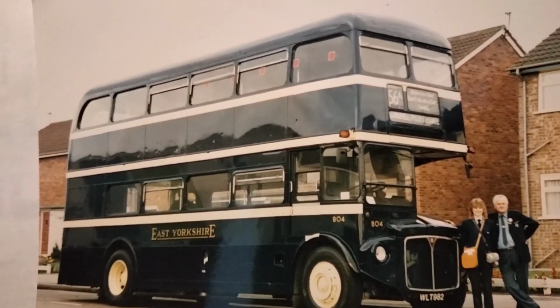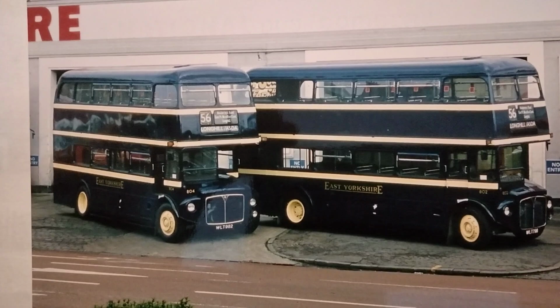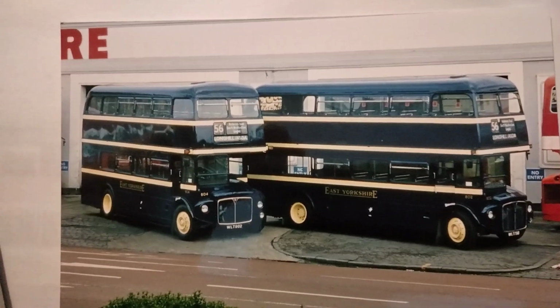So we see 804 again here, posed on the forecourt of Anlaby Road Garage in Hull, alongside 802, and one of the Atlanteans that they replaced on the 56 and 56A.